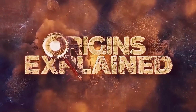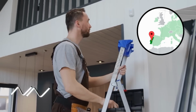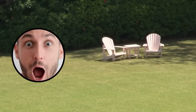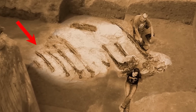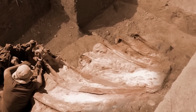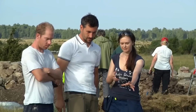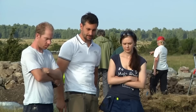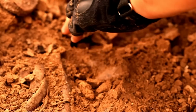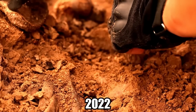Dinosaur Rib Cage. A property owner in Portugal recently embarked on some home renovations, and it didn't take long before he made a shocking discovery in his backyard. He found a full set of dinosaur ribs. Just underneath the surface of his yard was a dinosaur rib cage, something experts are saying could be the largest single set of dinosaur remains in all of Europe. This was one of the biggest discoveries for paleontologists in 2022.